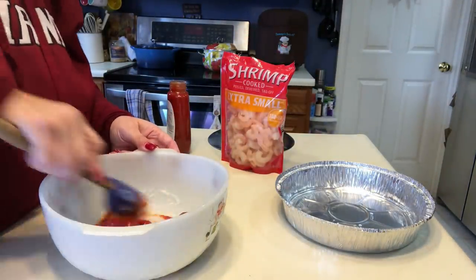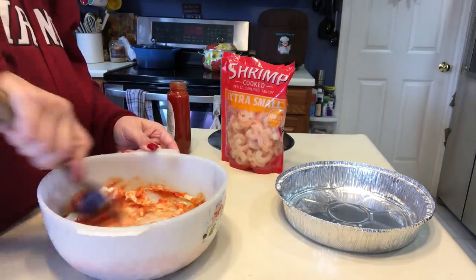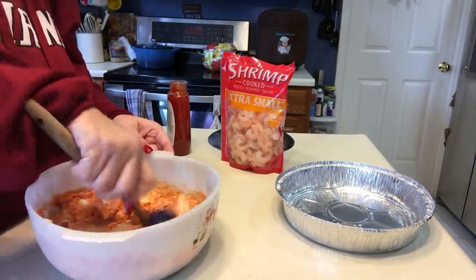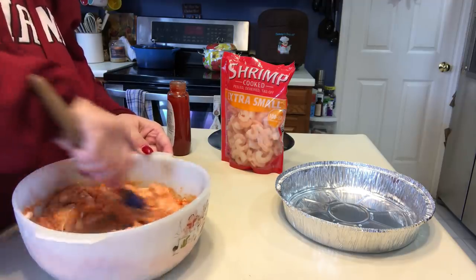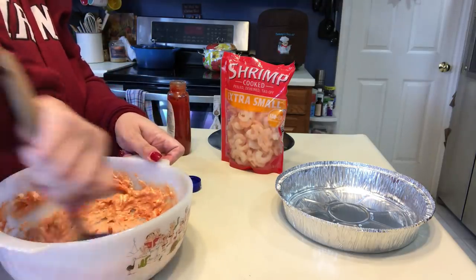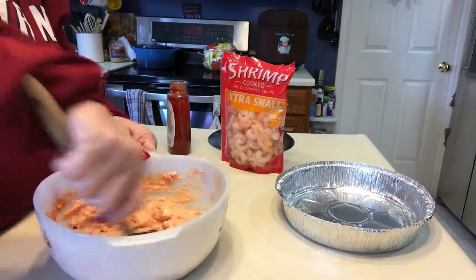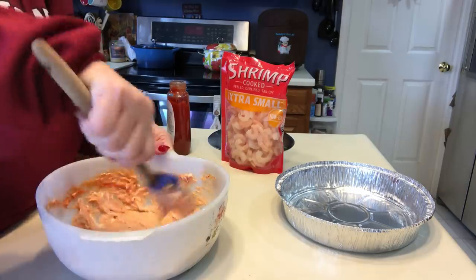So I'm just going to stir this around. So it's a whole block of cream cheese. I may have said sour cream. Sorry if I did. A whole block of cream cheese and 8 or 10 ounces of cocktail sauce. And you just want to get most of the lumps and bumps out of the cream cheese. If it bugs you, use a whisk or a blender or a mixer. Honestly, it doesn't bother me much.